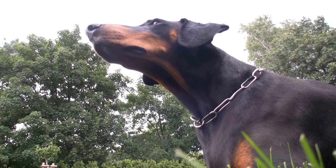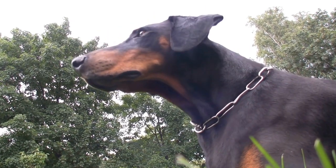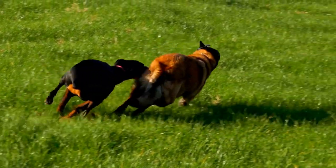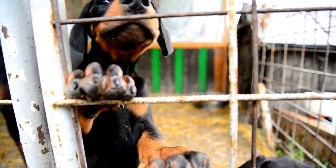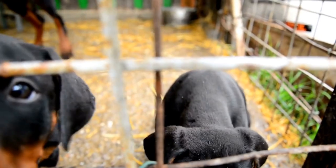5. Controlled chasing. Once your Doberman is confident around the lure, introduce controlled chasing exercises. Start with short sprints and gradually increase the distance. Maintain control by using commands such as wait or leave it to ensure they only chase when given the signal.